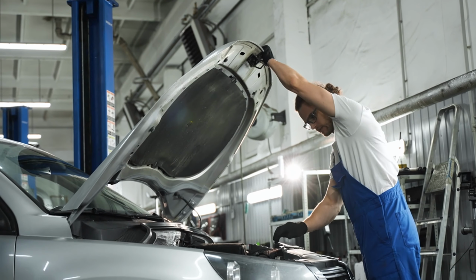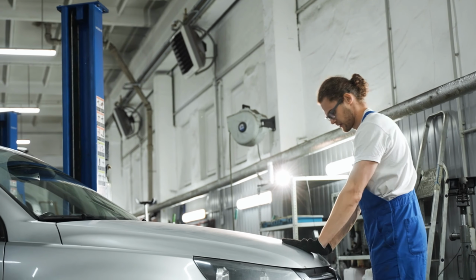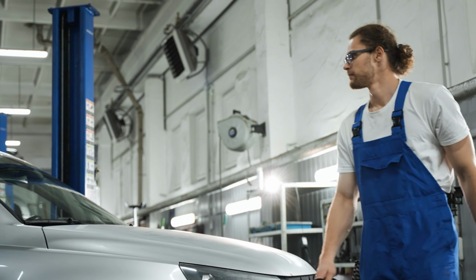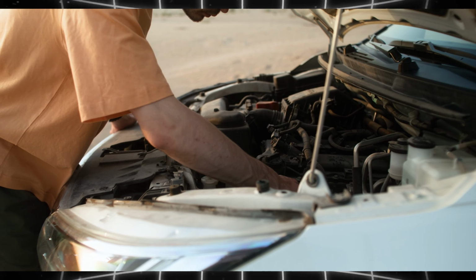Head gasket symptoms demand immediate attention, not limping your car home or to work for a few more days. In the end, every engine will eventually fail, but how soon depends almost entirely on how you treat it.